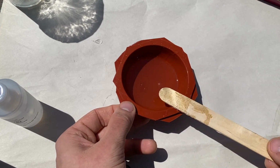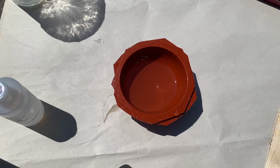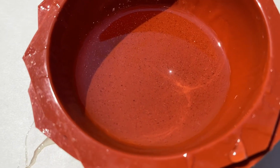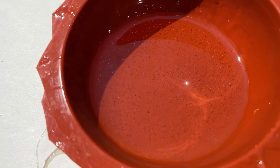Okay, so this I can tell is already setting up really quickly because we're in such direct sunshine. Little sparks in there, just watching the light reflect off of the little bubbles popping, little fireworks.